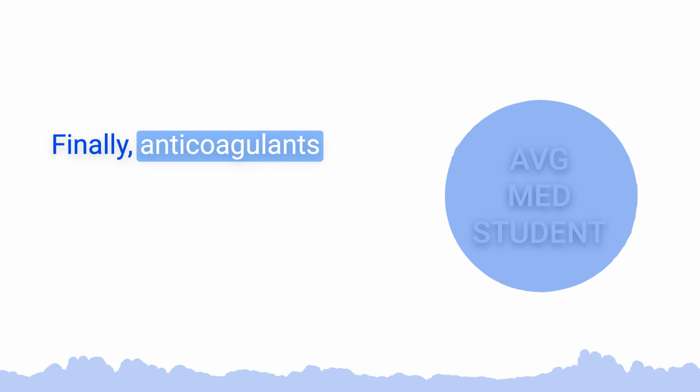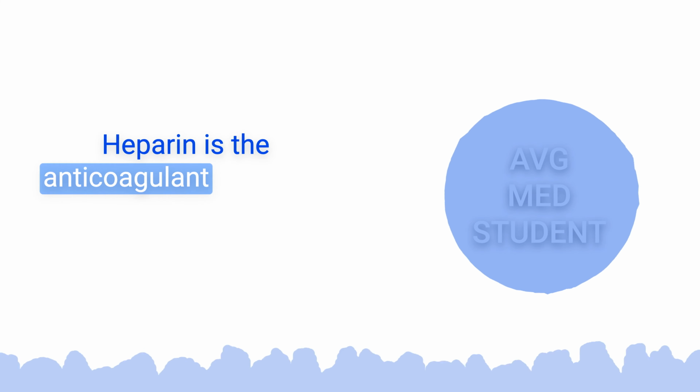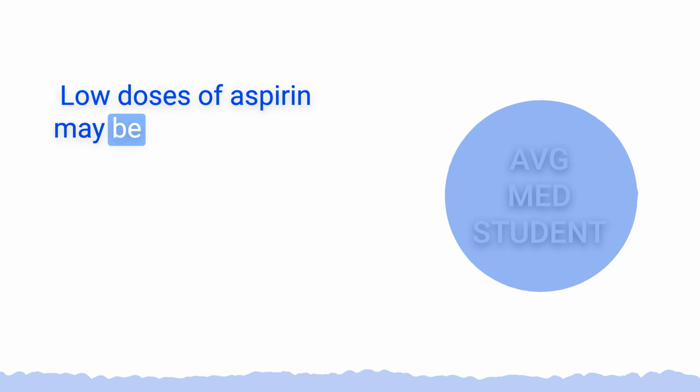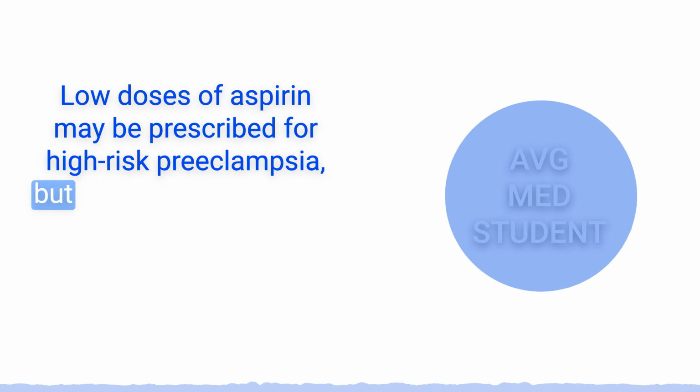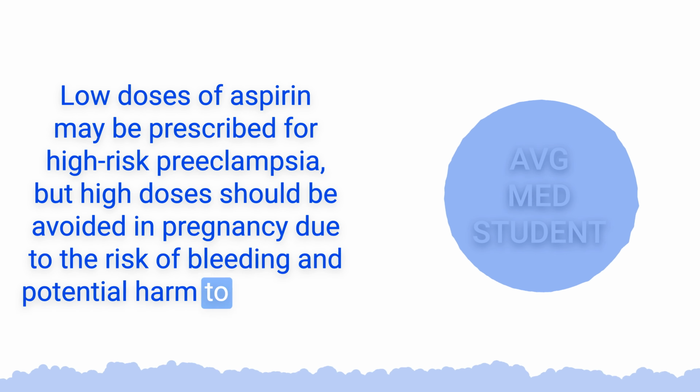Finally, anticoagulants also require special consideration during pregnancy. Heparin is the anticoagulant of choice and does not cross the placental barrier. Low doses of aspirin may be prescribed for high-risk preeclampsia, but high doses should be avoided in pregnancy due to the risk of bleeding and potential harm to the fetus.